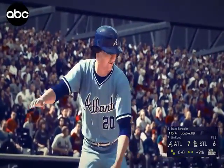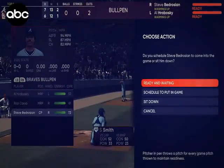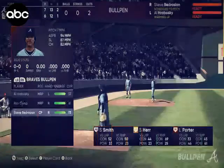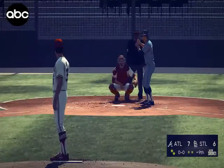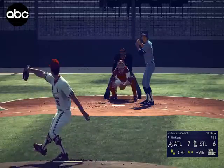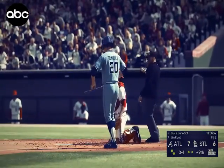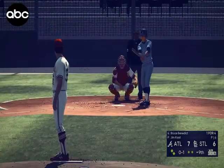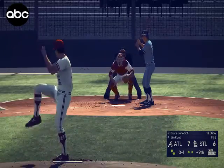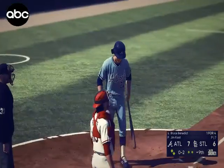Next to stand in is Bruce Benedict. He's got 1 hit in 4 at-bats. Trying to keep the game close. Here's the pitch. Ready with the 0-1. Oh, and he's got him in the palm of his hand now. It's 0-2.